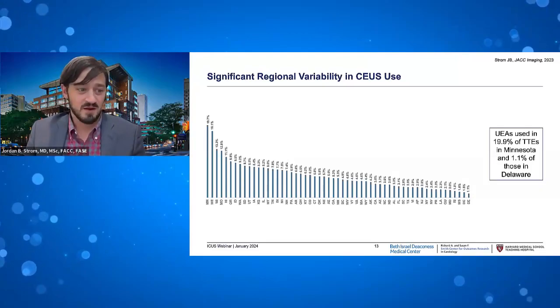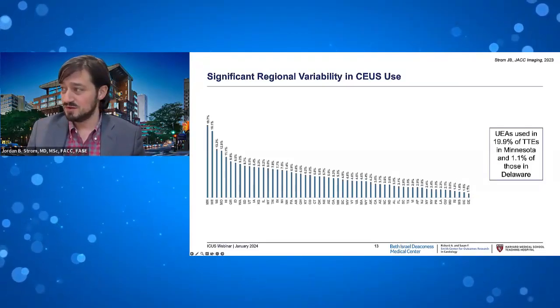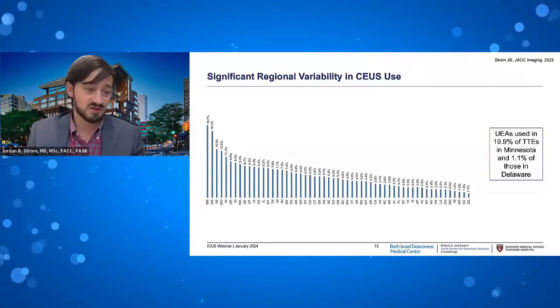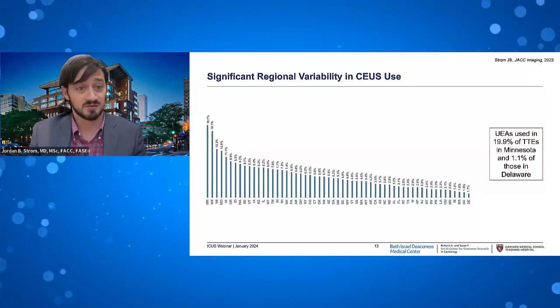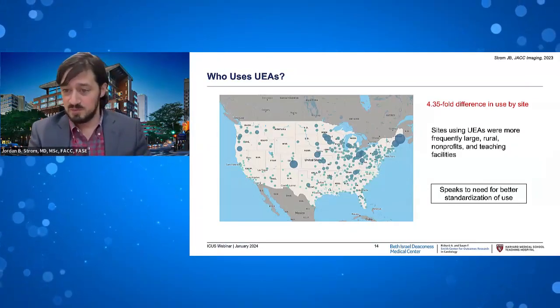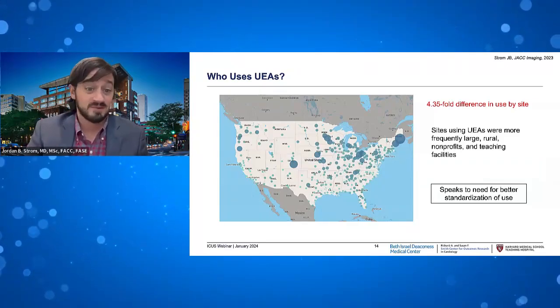Using 20% of all your studies get contrast versus 1.1% of those in Delaware. And I know the comment to this is, well, they're not the same patients. Maybe the patients in Minnesota are different than the patients in Delaware. So we looked at that and we adjusted for not only patient characteristics, all the patient characteristics we could look at, but also site characteristics.